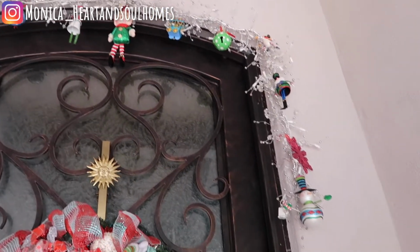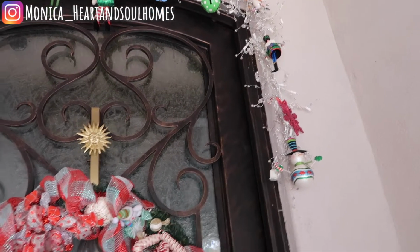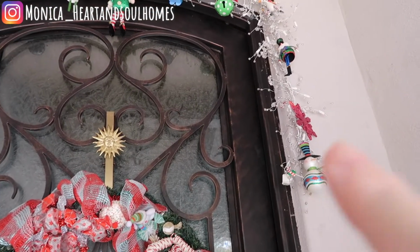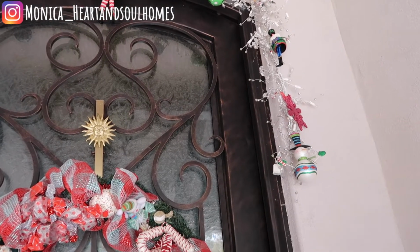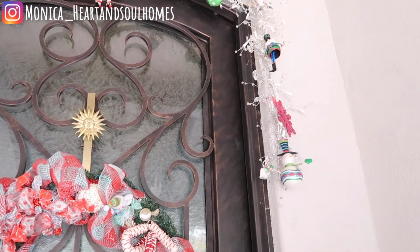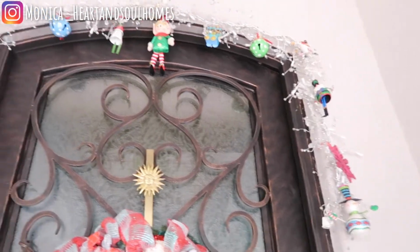You could do that for a green garland as well. You just take Christmas tree ornament hooks, hook it through, and then tie it into whatever kind of garland you're using. So that's gonna do it. Those are my big tips. You can use these in so many different ways, but if you just take those basic tips, I think you will have great success in any kind of decorating you do.